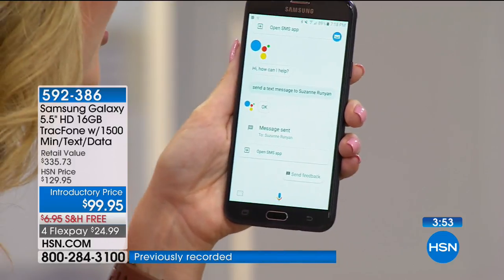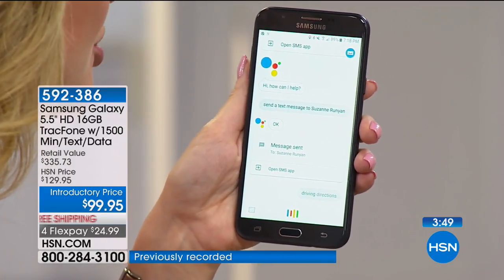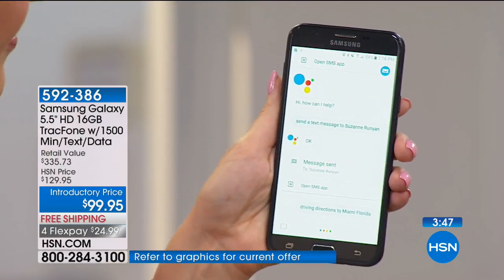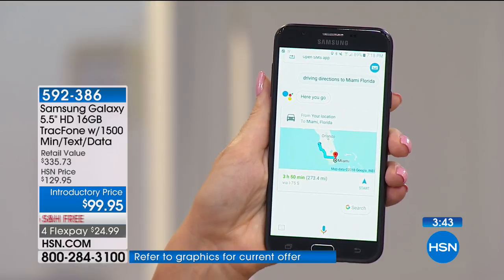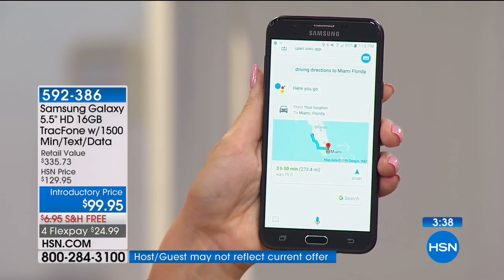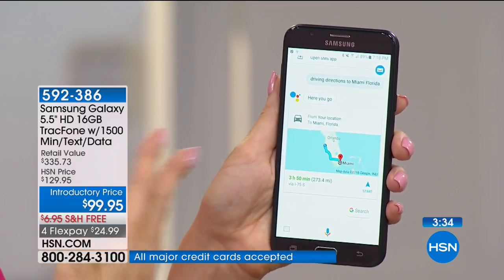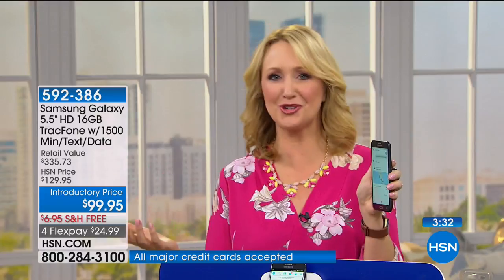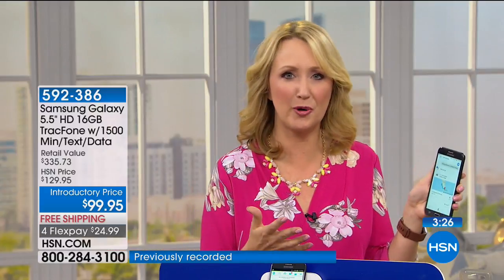Check this out. Okay, Google. Driving directions to Miami, Florida. The best way to get to Miami by car is via I-75 South and will take about 3 hours and 50 minutes. So look at this. Light traffic. Your best friend is right here to guide you, to help you navigate, to help you find phone numbers, to help you get to great restaurants, to help you figure out what the weather is so you know how to dress in the morning, to set those reminders, like I said, for medications or for appointments. This is really your do-it-all device.